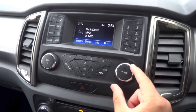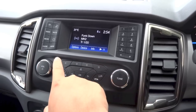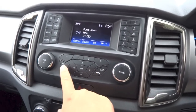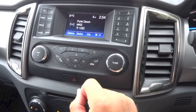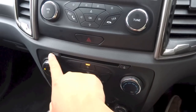Volume and power, tune. These four buttons right here correspond to the four options on the display itself. Right here, options, device, info, and play/pause. Your directional pad, seek track buttons, it also doubles up as your on-hook off-hook buttons for the Bluetooth telephone system. And just above the air conditioning controls, eject button, CD player, and play/pause.